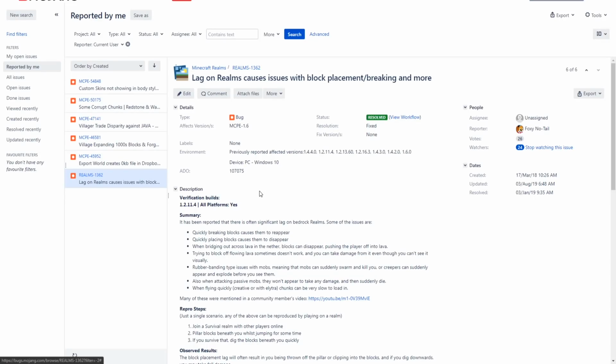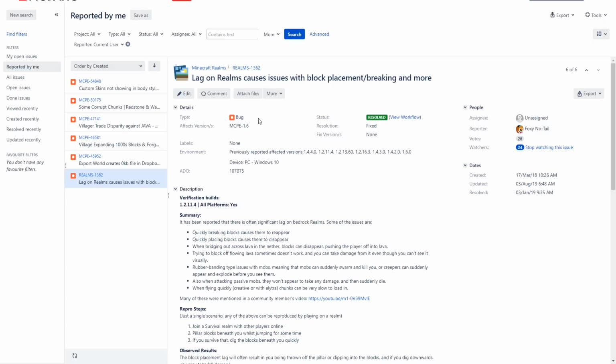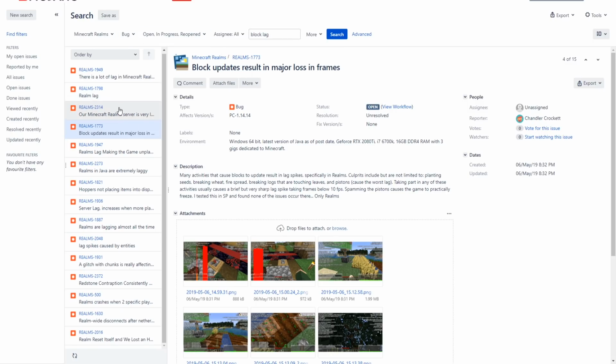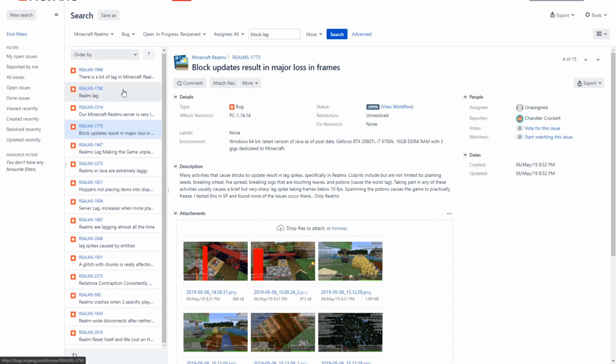Now, this is the original bug that I actually posted myself a long time ago, which was resolved. So this was an issue in Minecraft 1.6. It is now back again. It's been back since 1.12, but my one is marked as resolved, which it quite clearly isn't. So let's see if we can find a new one. Okay, so I've tried to whittle down the searches to realms, bug types, and ones that are still open or in progress, and there doesn't appear to be any that have the terms block lag in. So I think we need to make another bug report for this one.